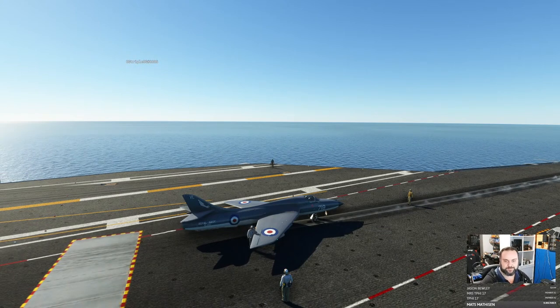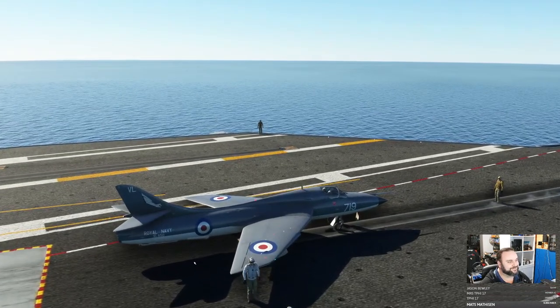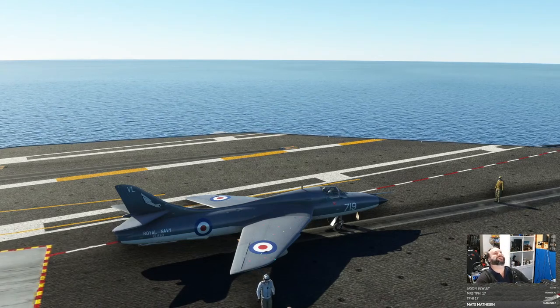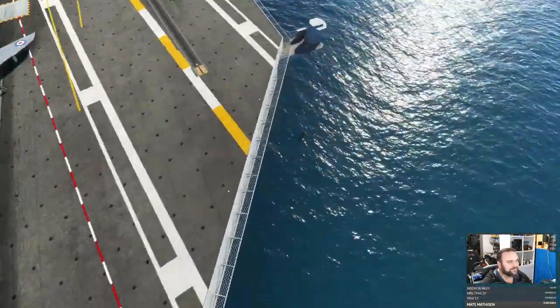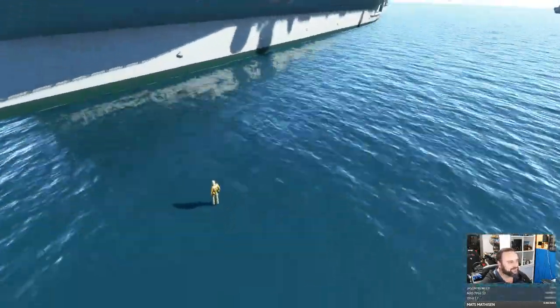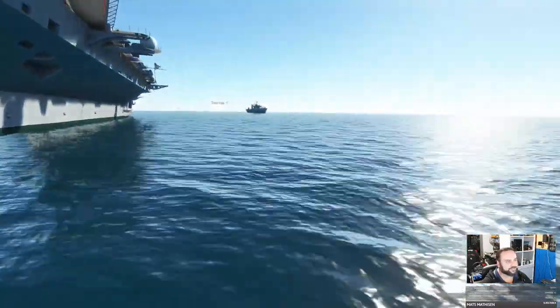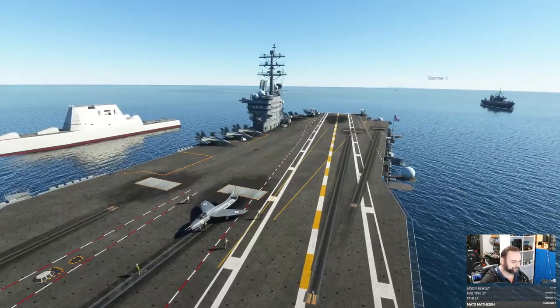Now the F-18 might be... He's going, he's going to fall, mate. He falls off. Wait. He's still going. Here we go. He's walking on... Jesus. Oh, no, he's gone. He's walking on the water. All right.